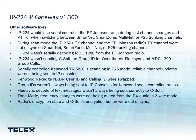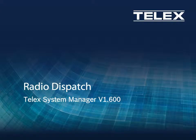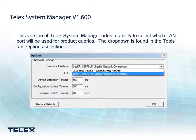FleetSync functions for decode of text messages weren't always sent correctly to CSOF. Tone mode and frequency changes were not being muted from the RX audio in two-wire mode. Radio and CSoft encryption button states would get out of sync. Please refer to the 1.3 firmware release notes for more detailed description on other small changes not listed here. Let's look at the Telex System Manager 1.6 improvements.